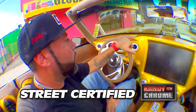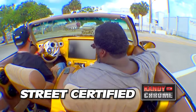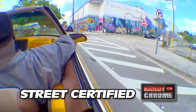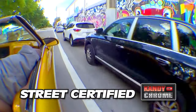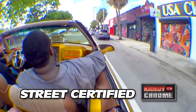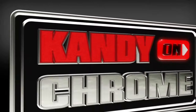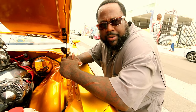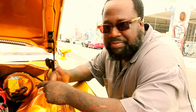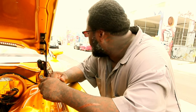You gotta give it that southern touch. Right now we got the big block on it, 496 with the blower. You know what I'm saying? Chilling here in Wynwood with the legend Murph. Yeah, here we go, y'all. Murph the legend, Kandyonchrome, piece of the 1975 Chevrolet with a big block, with a blower, 30s, clean cut, candy gold.